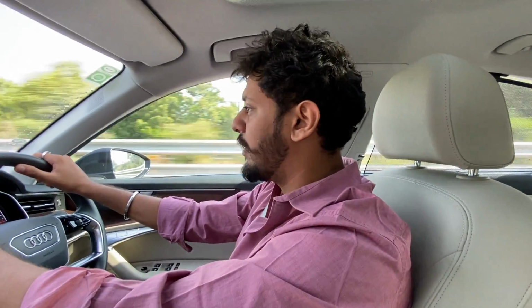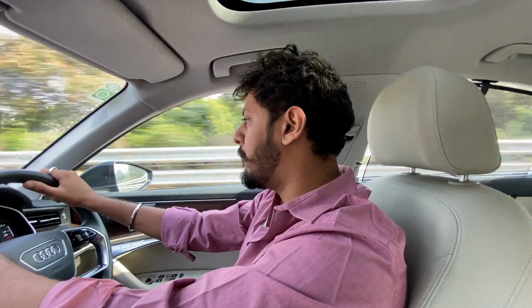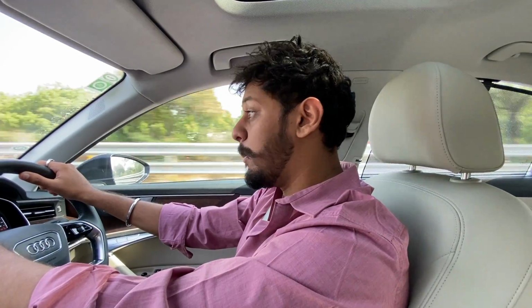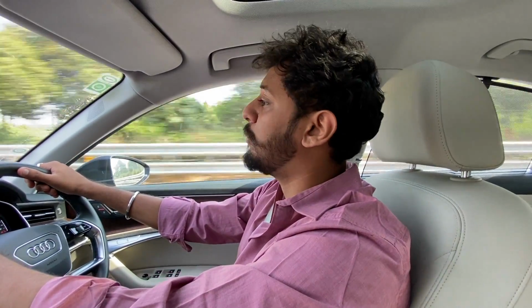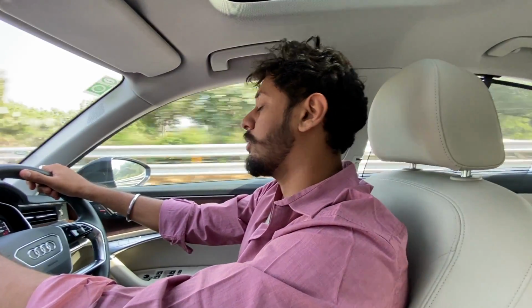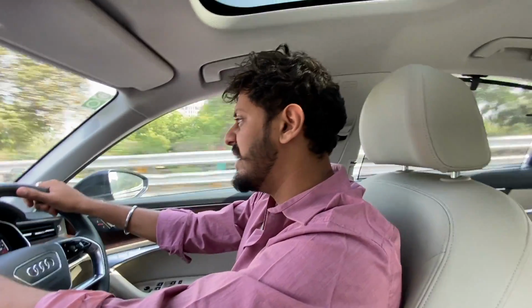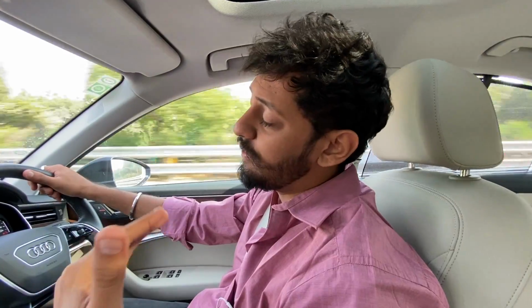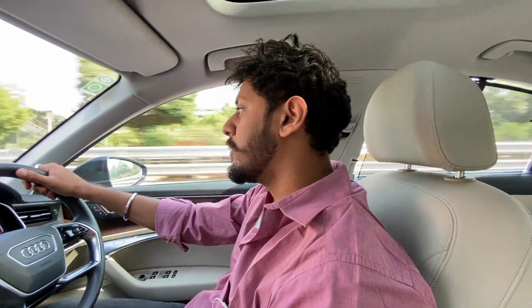It still feels very plush, very comfortable, very well planted at high speeds. The suspension setup is very balanced over here. It manages to soak up most of the potholes, most of the damaged road surfaces very easily, and does not even give you the noise of the suspension or an utter bit of discomfort coming in, even if you are seated on the driver's seat or even if you are seated at the back.